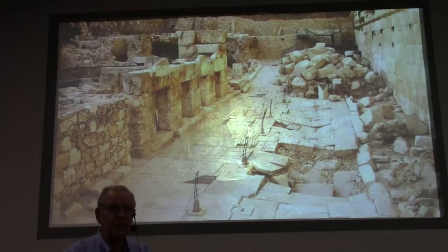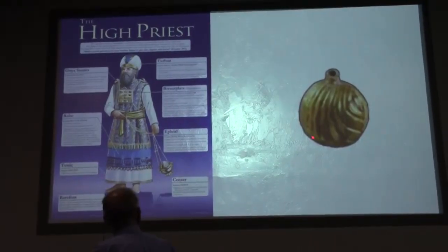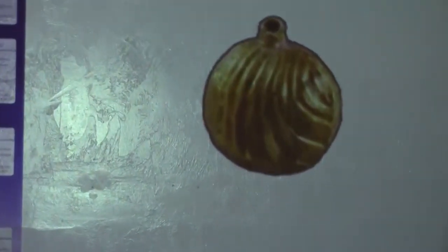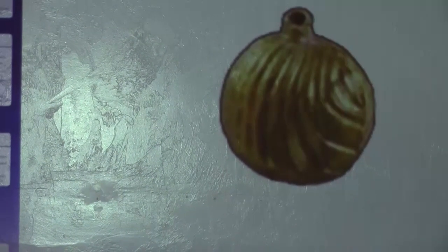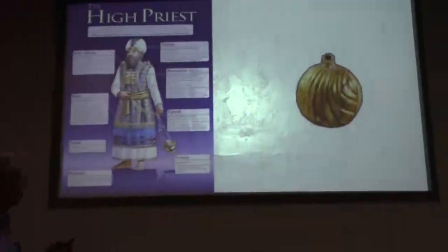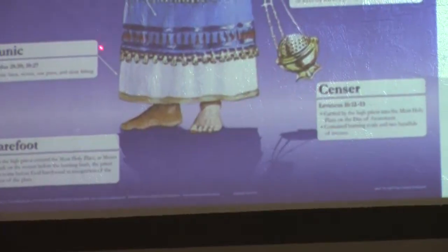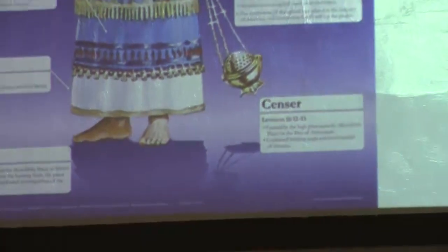And they found something very interesting. They found this tiny golden bell, just a tiny golden bell. And it goes ding, ding, ding, really, really quiet. And what was it from? It was from the seam of the high priest. Down here, he's got all those bells. So when he walks, all those bells go cling, cling, cling, cling all the time, you know.